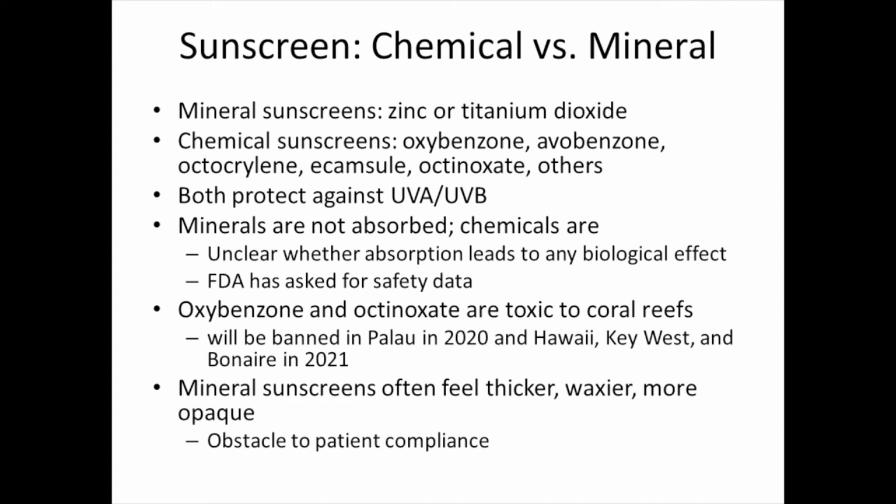underway. For my swimmers and surfers and scuba diving patients, we do know that 2 of the ingredients in chemical sunscreens are toxic to coral reefs, and within the next 2 or 3 years, these agents are going to be banned in Palau, Hawaii, some parts of Florida, and probably more places will take this up.